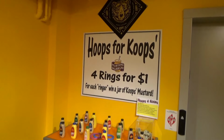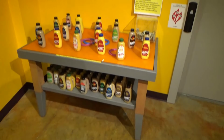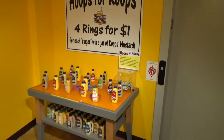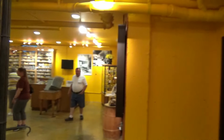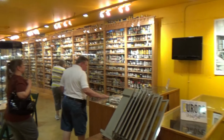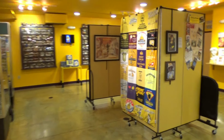Here's a hoops carnival game where you take these rings and if you can toss one onto a bottle of mustard, then you get a free sample bottle. They should have that in county fairs. Well, let me give you a wide view of the whole room. It's all this one room. Really interesting. All these mustard related things and all the different brands of mustards.